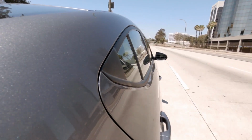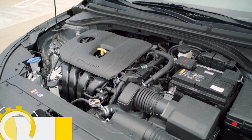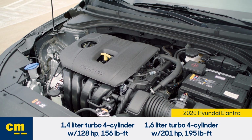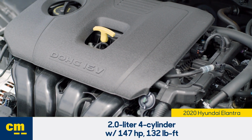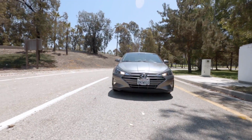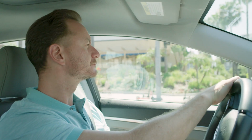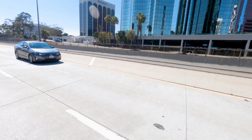So, is that a good thing? There are three available engines, a 1.4 liter, a 1.6 liter, and ours has a 2.0 liter. These are also pretty slow. There's a lack of speed even with the turbocharged models. But the Elantra has a polished and consistent drive.